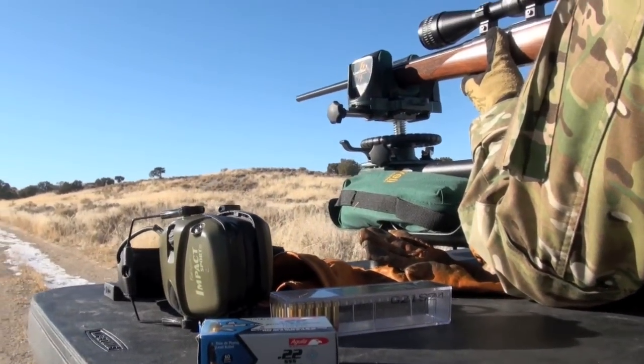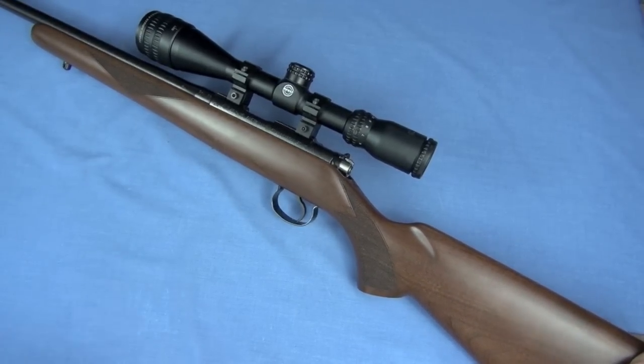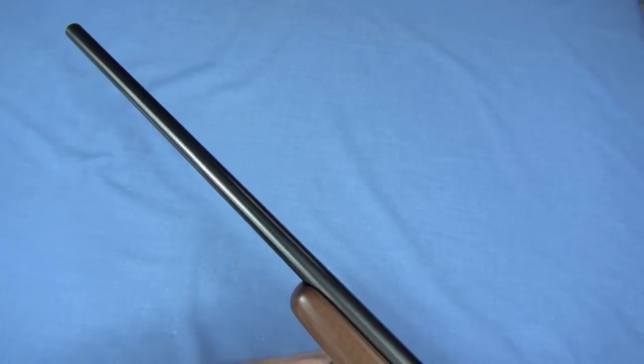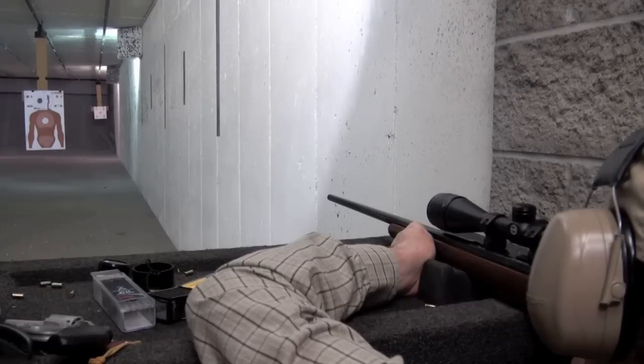How about accessories? You've seen most of them. We're talking a scope will be mandatory because this might be a downside to some. It does not come with iron sights. It's meant to have a scope, so you're going to have to do a ring and scope setup right off the bat.